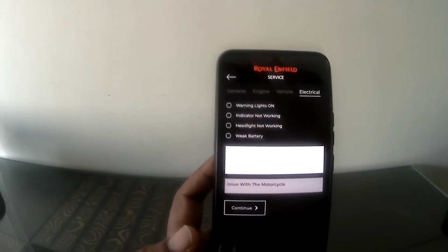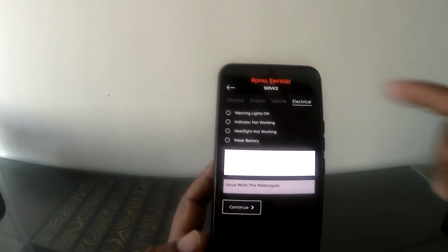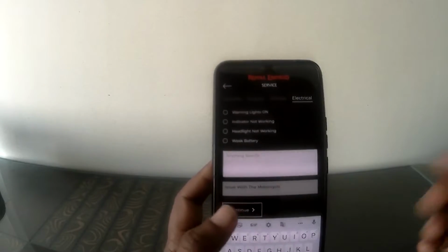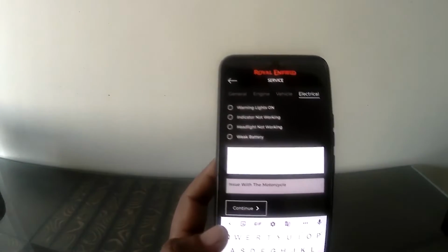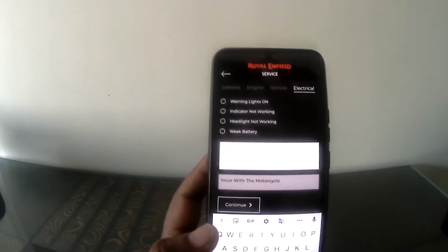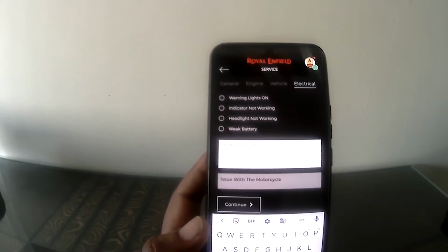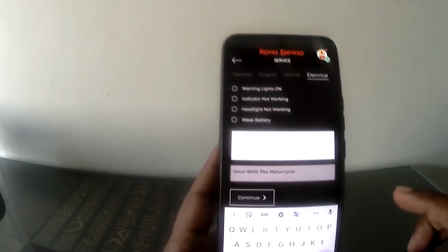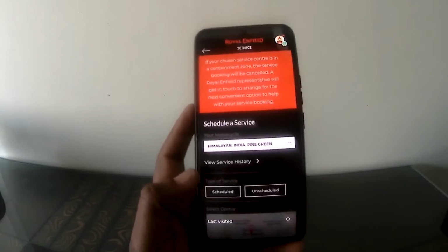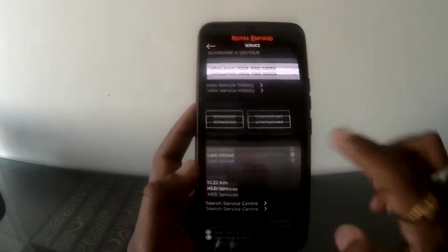In case you don't have the issues listed in these four categories, you can also type it in. Say for example you had a pickup issue, or the engine had some different kind of noise, or the timing chain had some issue, you can just mention it over here, and if you continue, it will directly take it as a service booking, and you will get a message from Royal Enfield. So that is one.